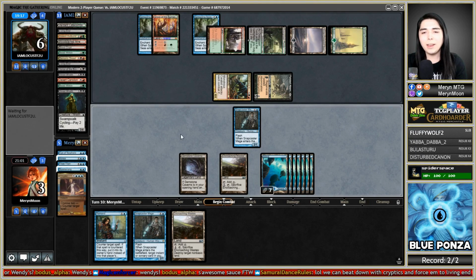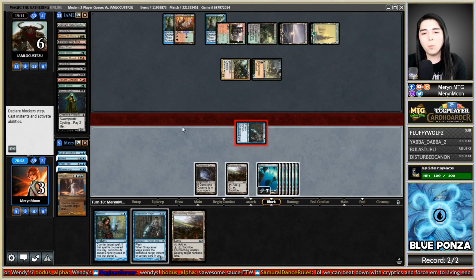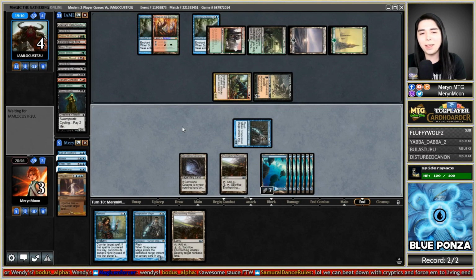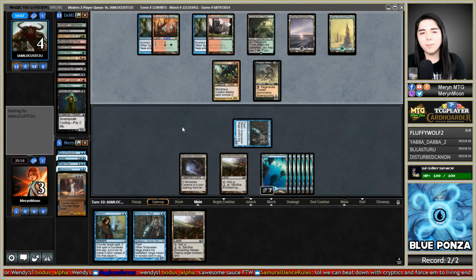So play an Island and I attack for two, bring him to four, and then the next turn I snap Cryptic, and then I just attack for lethal. I attack for four. So this should be the game, with Remand backup too. So this should definitely be it. Living End ticks down. Yep.